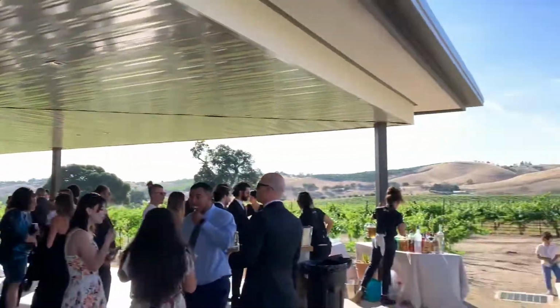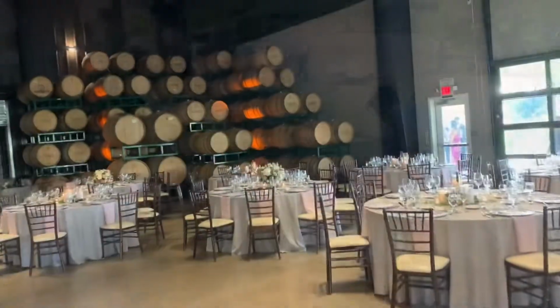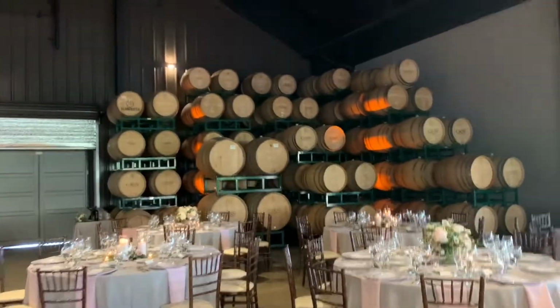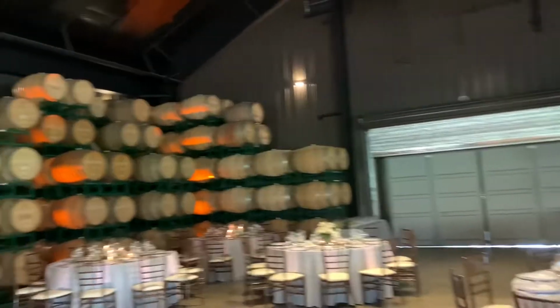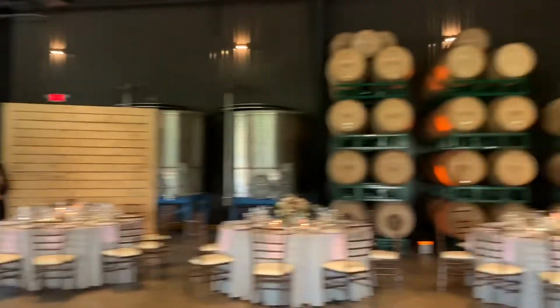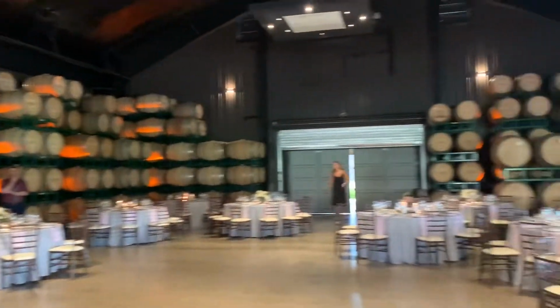A lot of people. We're about to let people into the reception area. I put the uplights next to the barrels. I feel like it gives it a little bit more of an effect. It's not showing up as much on the dark walls, but it might be when it gets darker, I'll move them. But for now, I think it looks kind of cool with the barrels.